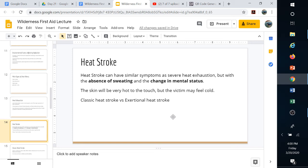So you have two different types of heat stroke. You have classic heat stroke and exertional heat stroke. Classic heat stroke is like the slow cooker effect. That's what happens like up in Chicago. Like the individuals that aren't used to the high heat we get down here in the South, they may not have AC units, so it stays hot for several days, and then it just slowly builds up over time, and then they get heat stroke from it.